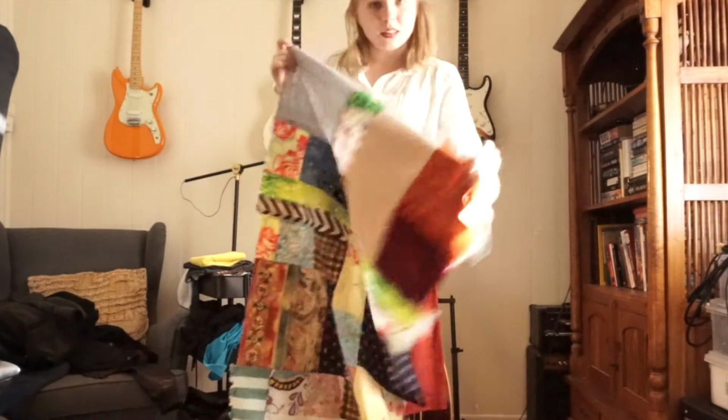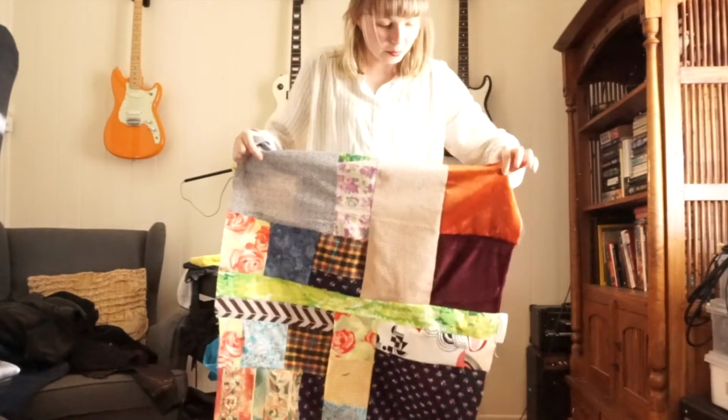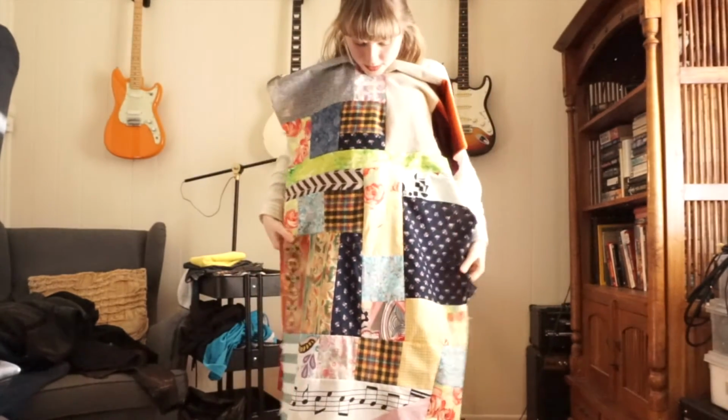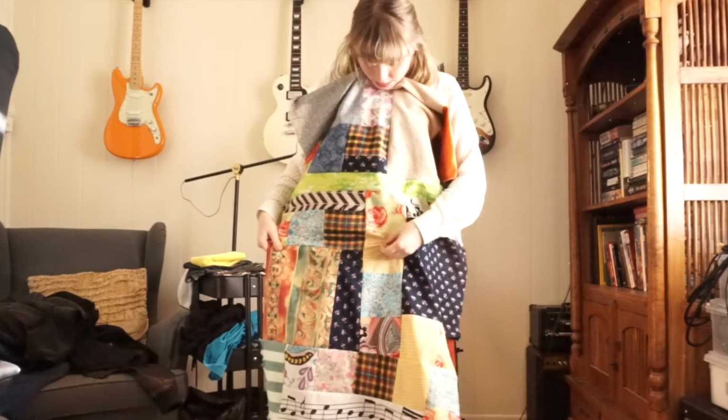There are so many little bits and pieces in this that mean something to me, that have come from old projects or outfits that I've worn to special events and things. A whole lot of stuff in there.